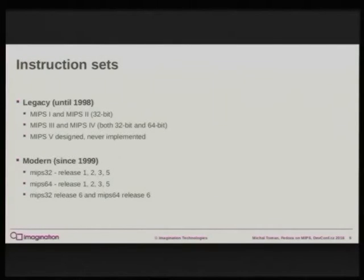So, for the actual CPUs, there are loads of different instruction sets. We can basically divide them into two groups. First are legacy, which ended in 1998, and then modern ones. The legacy MIPS 1 to MIPS 5. Some routers and some boards are still using them, but I don't think that's really relevant anymore or for something like future development. So let's talk about the modern ones.